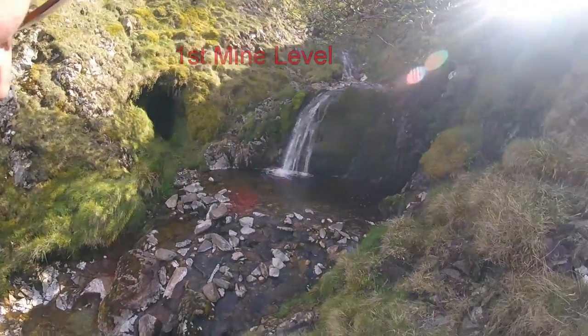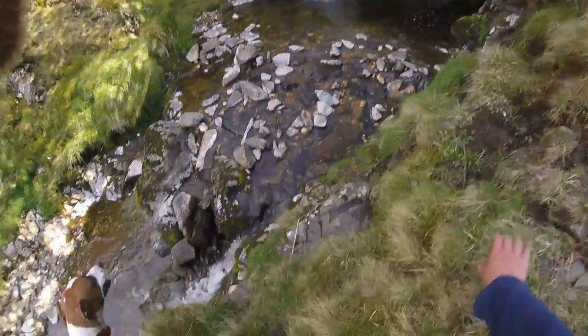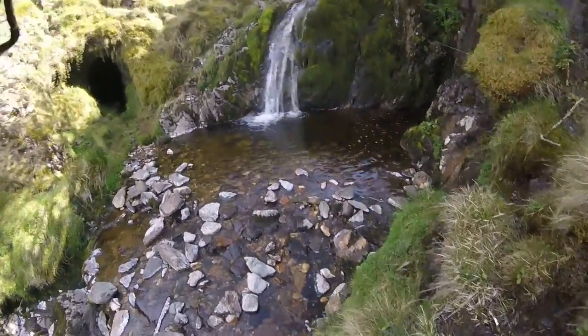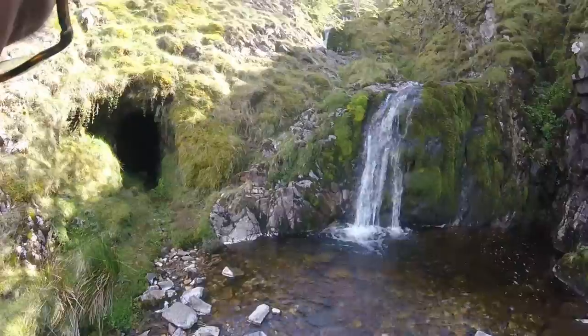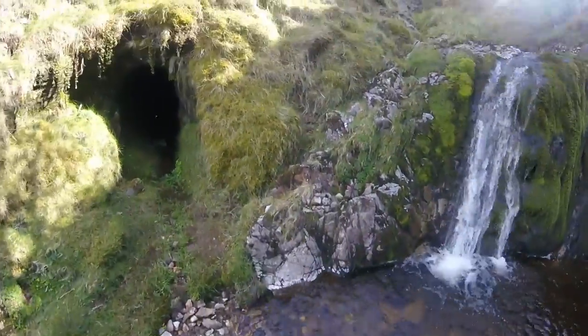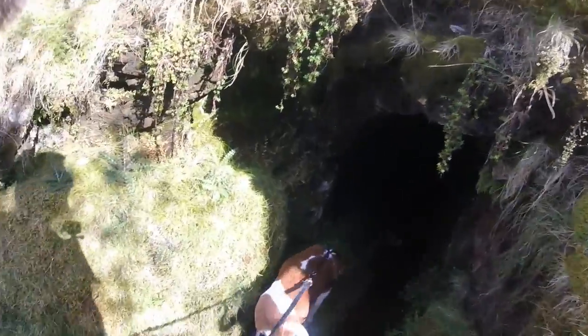That is a bit too hard to get to. We'll go and have a look, Scout, eh? What do you reckon? Good as well. There we go. Not very slippery at this time of day, or this time of the year.